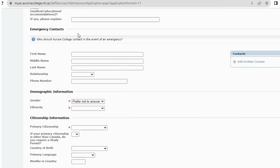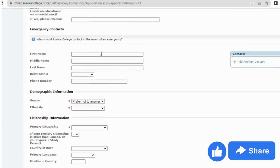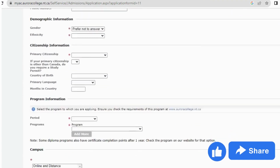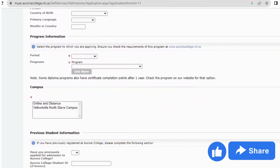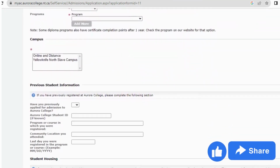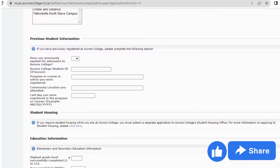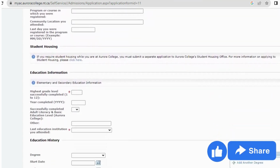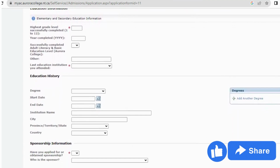You go on emergency contacts. Who can they contact you? Who should Aurora contact in case there's any emergency? You click it, put the first person's first name, middle name, last name, relationship, telephone number, and you fill through all of this: citizenship, campus where you want to, and then if you have previously applied for admission to Aurora, you also indicate there. Then your secondary school information, you input it there.